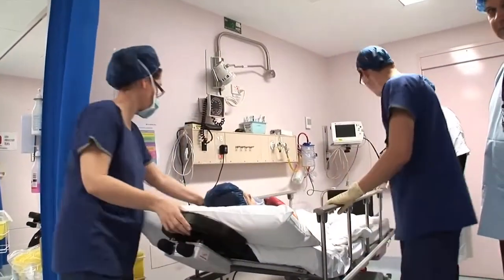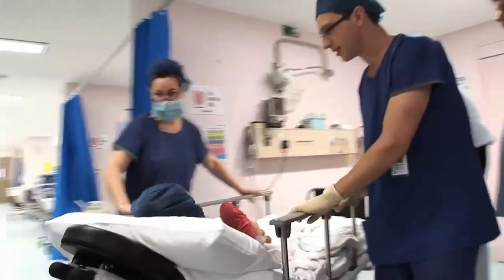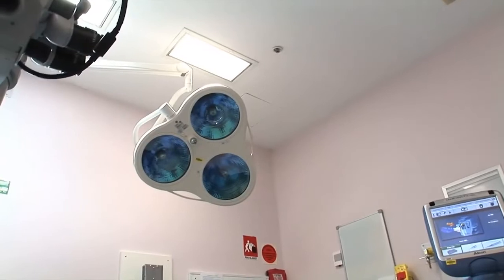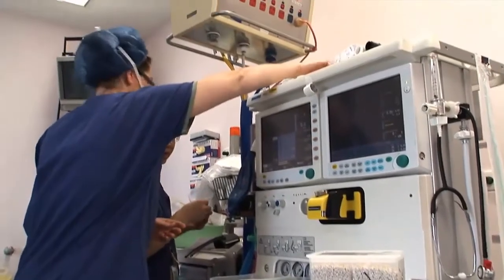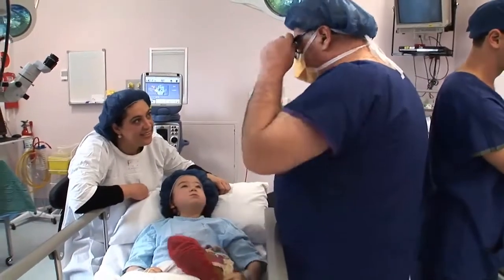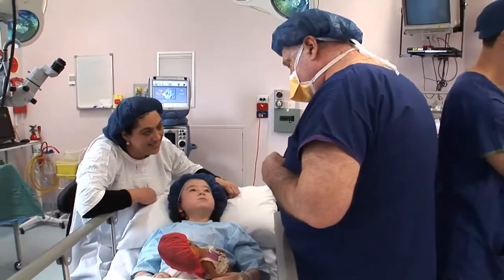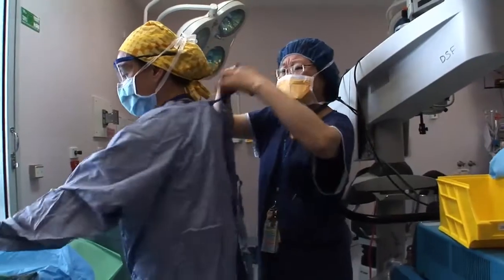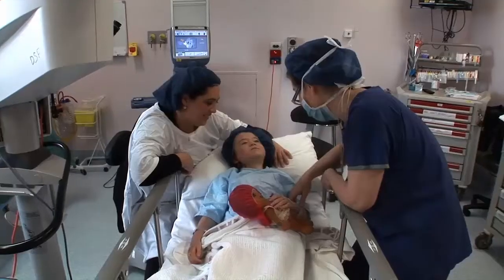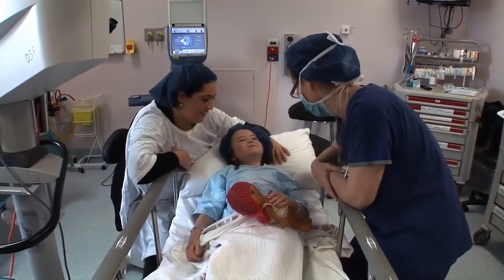Then we go for a spin down the corridor. I go into the operating room. They call this the theatre. There are so many lights and computers, it looks like a spaceship. Hi, darling. Dr. Cavell says hello to me. Even though he has a mask on his face, I know it's Dr. Cavell. There are lots of nurses and doctors wearing hats, masks and gowns. The nurse tells me I'm the star of the show, and they're all here to look after me.